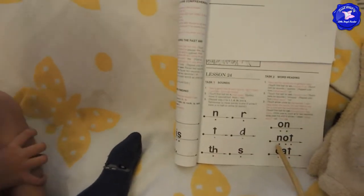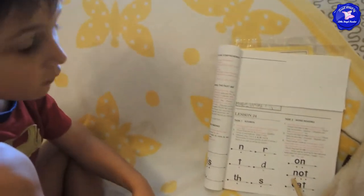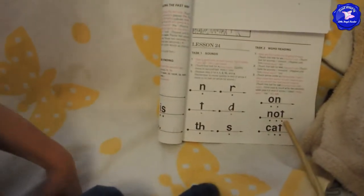Okay, Max, let's sound out the next word. No. Look at the words and look at the sounds and say them louder. Not at me. Look at the word. Yes, this is no. What's this sound? What sound is it? T. So say it together.